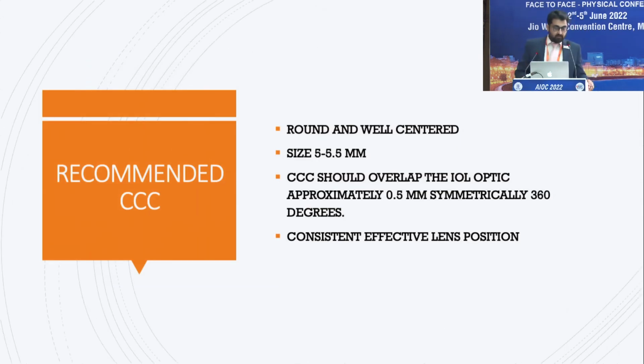So the recommended CCC is round and well centered. Size should be around 5 to 5.5 millimeters, and it should overlap the IOL optic approximately 0.5 millimeters symmetrically, 360 degrees, and consistent effective lens position, which is very important in your calculations nowadays, should be met. Otherwise you will have a refractive surprise. And you saw in Dr.